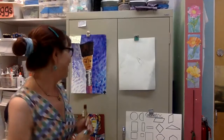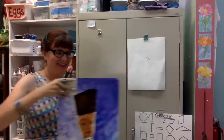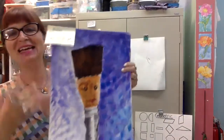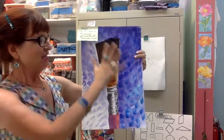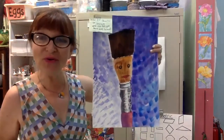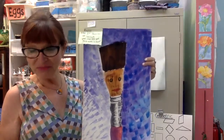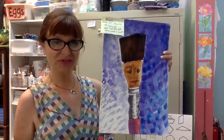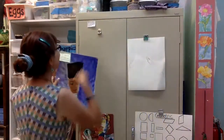Okay, so this is my example for y'all. It's a watercolor painting of my brush that I used, and it's got a face on it to give it some personality, and the colors that I chose to use are the cool colors. So mainly purple and then also some blue. And we're going to be reading today My Many Colored Days by Dr. Seuss. Okay? All right, let me put this back and then we'll get started.